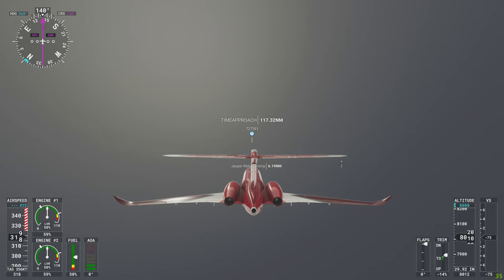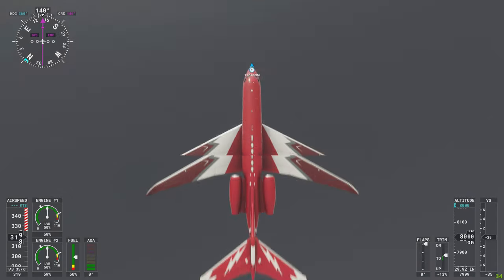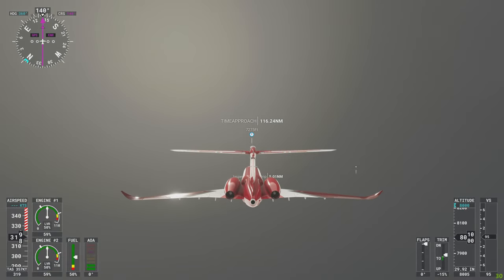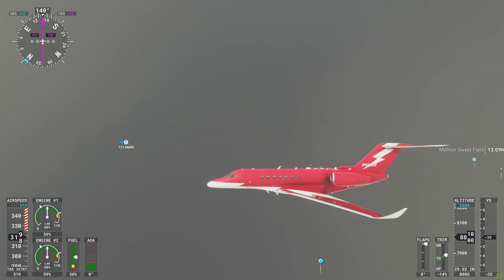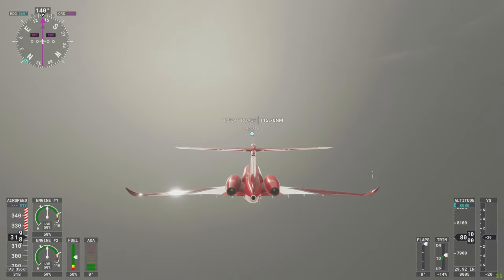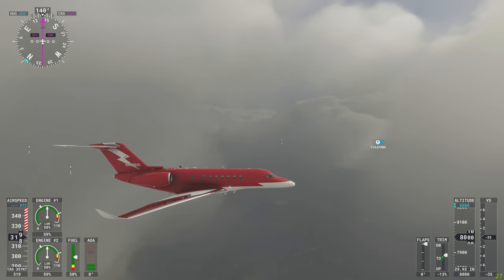So there's just not much to see. Pushing up against the speed limit, but we seem to be okay. Down, can't really see anything. Just hoping that I'm not going to hit a mountain. Looks like landmarks are waves below us still, so that's good. Okay, now we're starting to see something.